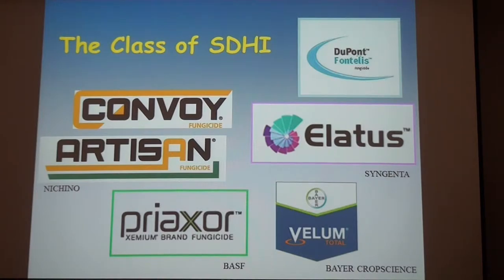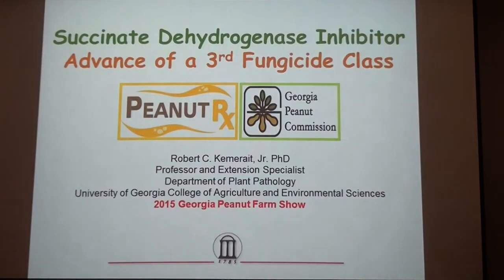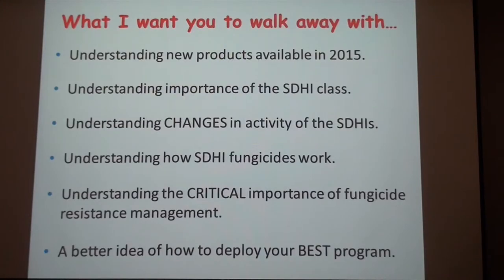So my goal in the next 19 minutes is to introduce this to you and tell you how they work and what we need to do with them. So my title has been changed a little bit: Succinate dehydrogenase inhibitors, advance of a third fungicide class. I consider the triazoles, which includes the standard of Folicure in the past and Provost now, the strobilurins, which would be Headline, Abound, Avito, and now the SDHI chemistries making their way. What does that mean for you? How's that going to affect your decisions? How's that going to affect your bottom line in 2015 and beyond?